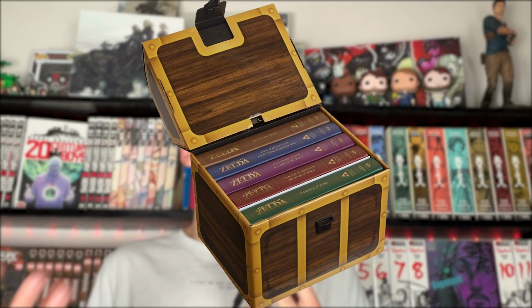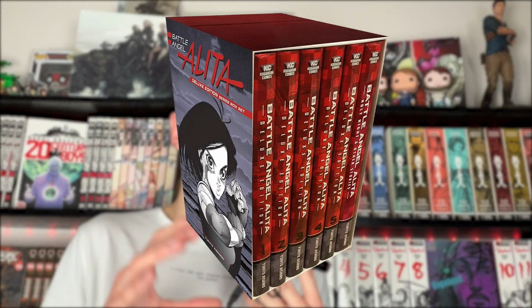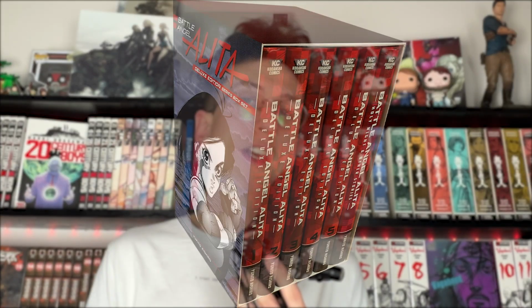Some of my favorite ones that I found included the Zelda hardcover box set that comes in like a Hyrule chest. That is awesome. It's not my cup of tea, and I actually own one of the Zelda mangas and I really don't like it, but the actual form factor of this and the appeal for especially a Zelda fan is fantastic. Do more of this. There's a Battle Angel Alita box set that looks super dope. I think it's about 5 volumes, and that comes in all hardcover as well. That's a really cool one.